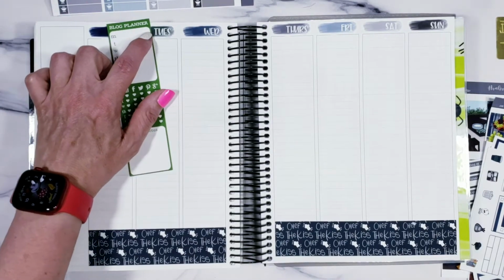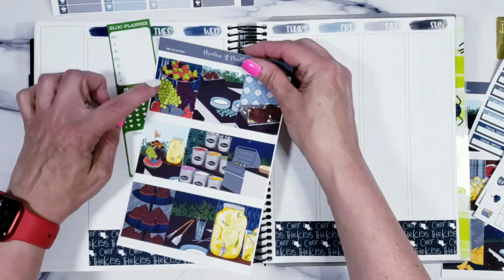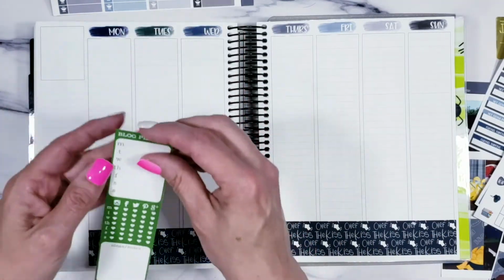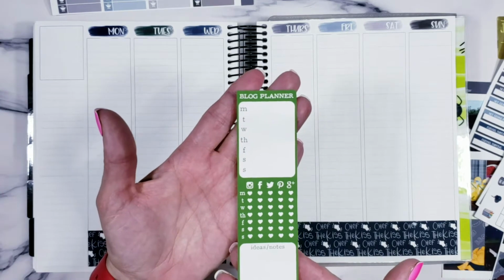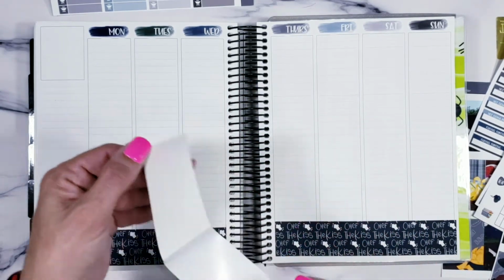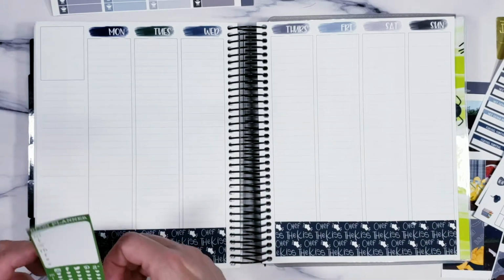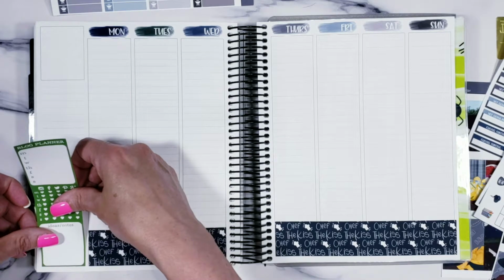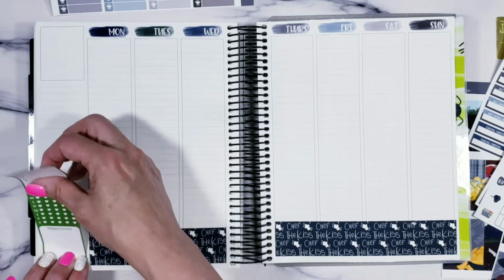But if you look at the kit, there are different variations of green in here. So I thought I could get away with this color green because this is a little sidebar for planners. I don't have a blog, but I do kind of keep track of what I'm doing in the Facebook group. On here, and then it also has notes at the bottom, so it's kind of cool. Trying it out just to see how I like it.